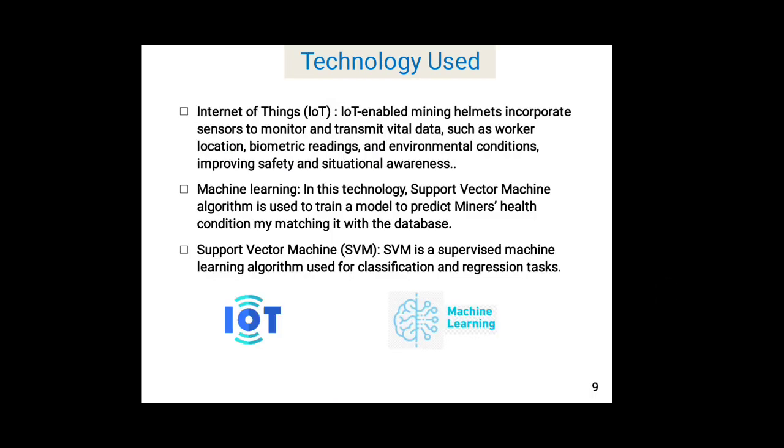Technology used. These are the technologies we have used in our project. Machine learning: we have used the support vector machine, which is used for classification and regression results. We have used it for our health monitoring prediction.